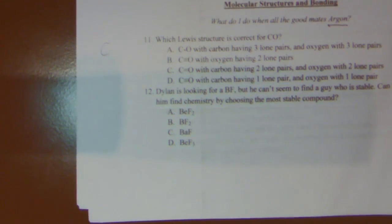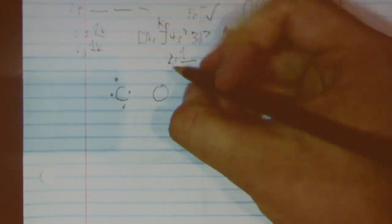So CO, I'm going to draw it over here on the left. So we're going to draw C first, and we're going to draw O next. I can't see it on that page, so let's draw it on here. So let's draw CO. So we have C, right? Can you guys see that at all? Okay, C. It's kind of blurry. Okay, there you go. C has 4 electrons in its outermost. O has how many? 1, 2, 3, 4, 5, 6.